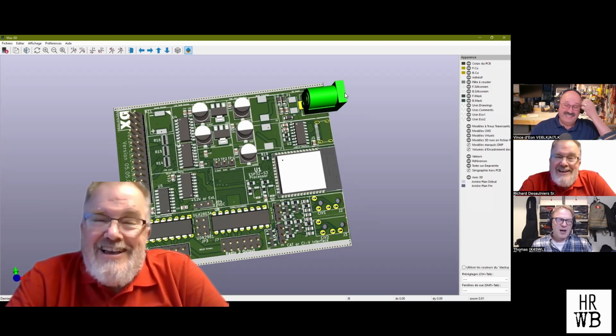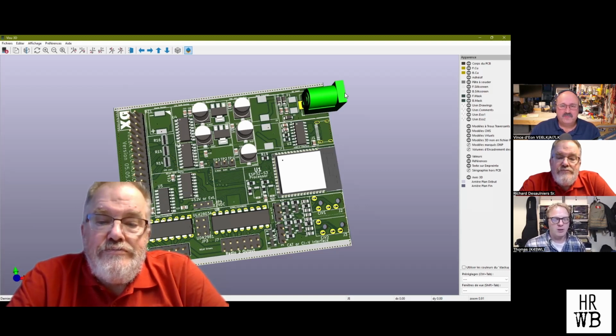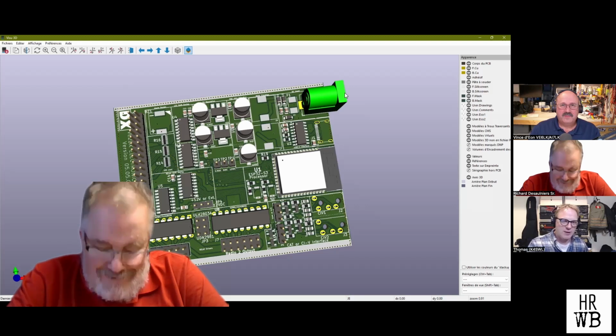How long have you been using KiCad? Because this is an application that we talk about a fair amount here on the workbench, and I know that George and Mark in particular use it quite a bit. What is the learning curve for using KiCad like when you first started using it?